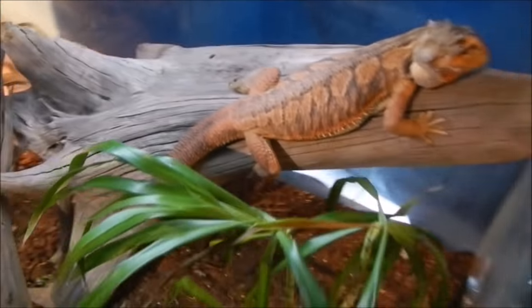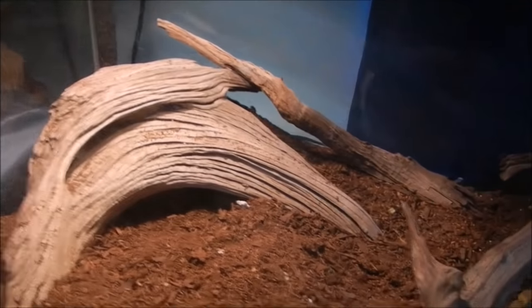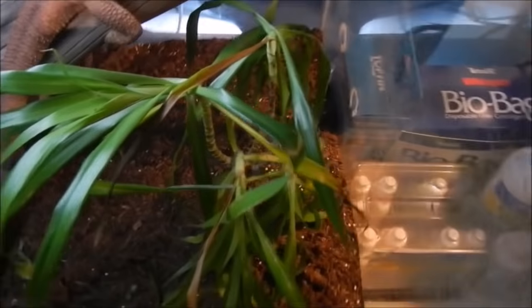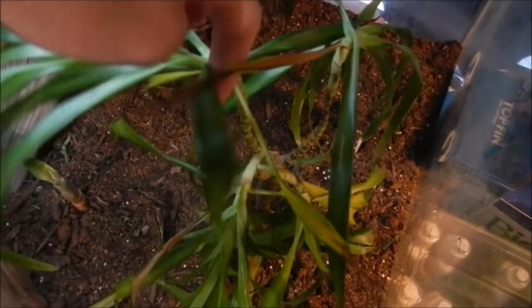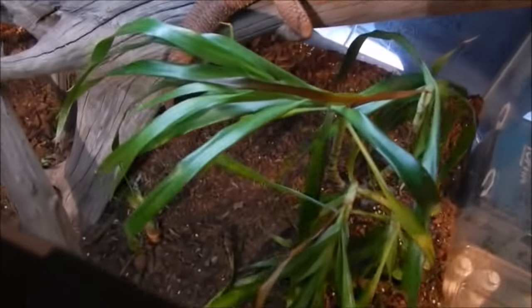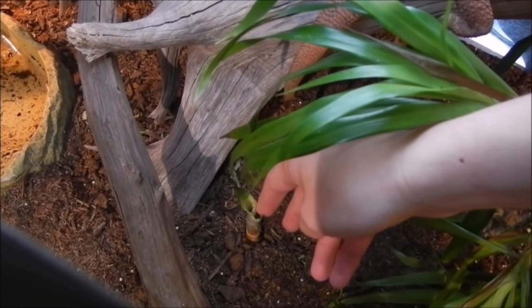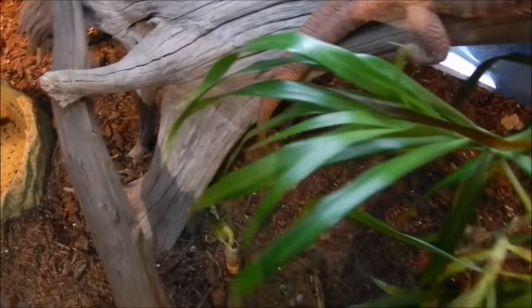She's got all these wood pieces in here are driftwood I collected and cleaned from Lake Travis, which is nearby. This plant, I believe, is a species of dracaena. It's not doing too great, but I only planted it in there recently. Should perk up soon. And she's got a little sprig of snake plant, or mother-in-law's tongue. I believe that's what that's called.